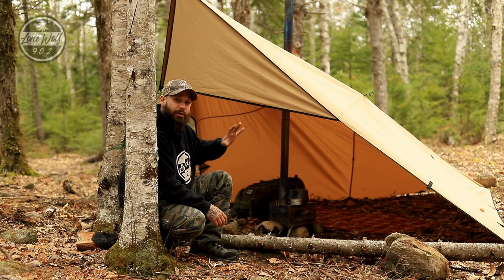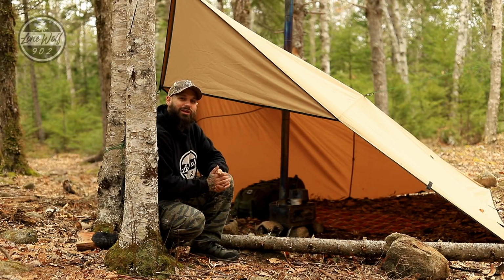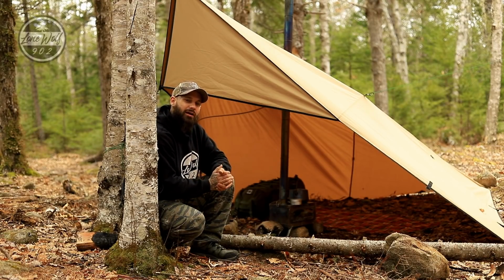So right now I do have to get some firewood collected for the wood stove, because I'm going to be doing all of my cooking on the stove. And it's going to be really cool later on tonight with the three glass windows on that stove glowing in kind of a 360, lighting up the tarp and lighting up the area. It's going to be really comfortable. So I'm going to grab my saw and go collect some firewood.